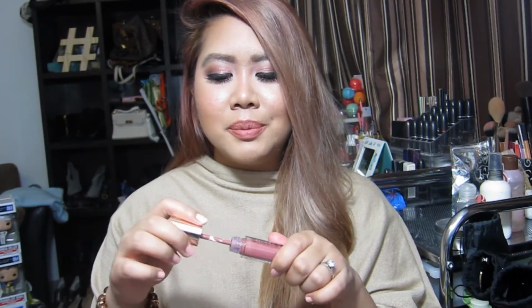So the first one is from Happy Skin, and this is from their Glam Squad collaboration with the makeup artists here in the Philippines. And I have mine in the color Jigs Mayuga, which is the name of the makeup artist that collaborated with Happy Skin to make this color. So I just really like this color just because it's a wearable everyday rosy brown nude. Let's just put that right there. It's super opaque, super comfortable on the lips.